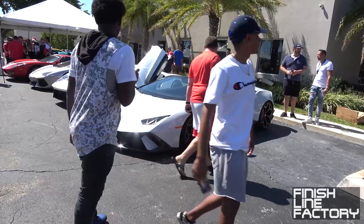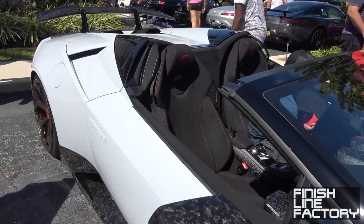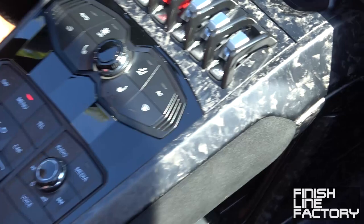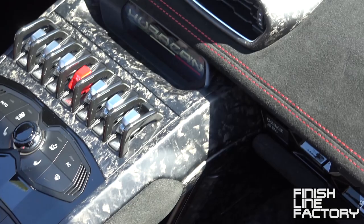Hey, Huracan Performante Spider. Look at that. It's metallic, kind of pearlescent white color. Kind of a very, very light gray. What's going on? What's up, dude? How are you? Man, with the top off, you can really see the nicer interior. Look at that. You can really see the forged carbon glistening there in the sun. That just looks so much better than a standard Huracan.